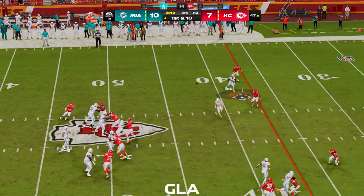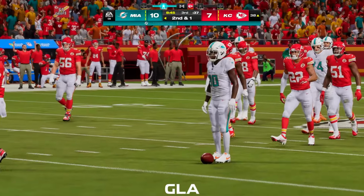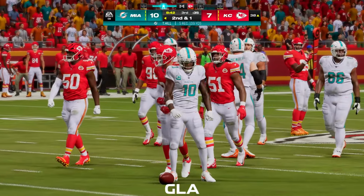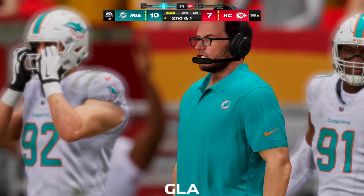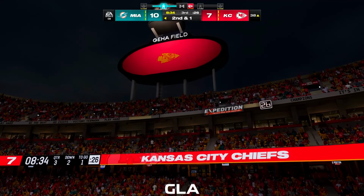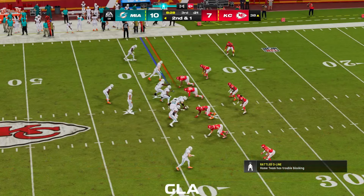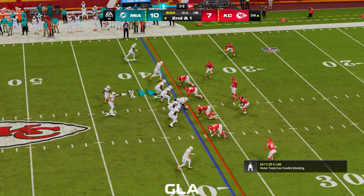On first down, Tagovailoa. A quick slant to Hill. And he's going to get a solid gain of 9 before being brought down. Second and right at a yard. In today's football, where receivers break tackles, make people miss, get upfield for the extra yardage, when you see a play like that where it's caught and he's dropped on the spot, that's a big-time play by the defense.